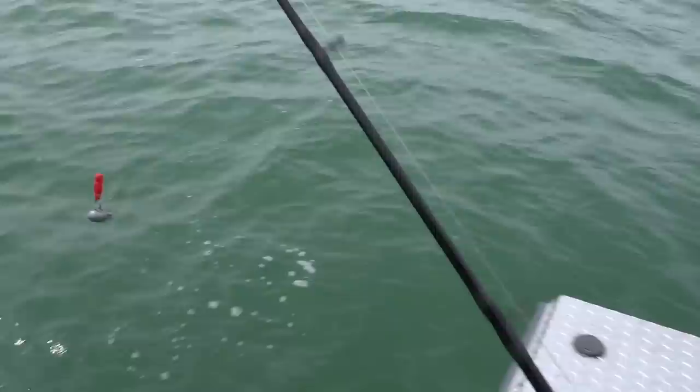Oh yeah. Cookie cutter fish today. There we go.